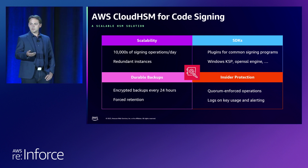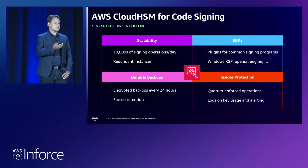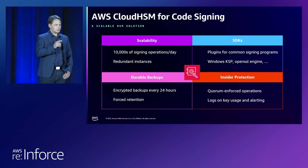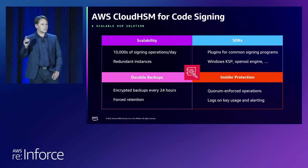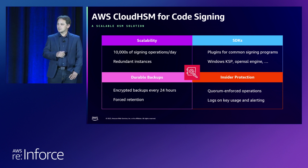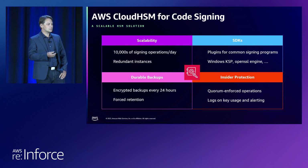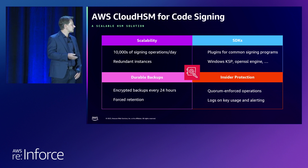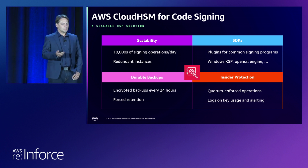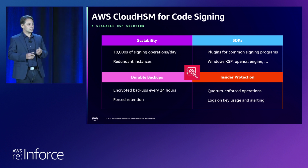Second, and this is often overlooked when you're considering an HSM solution, is SDK support. We mentioned the various signing tools, Sign Tool, the Mac one, Linux, whatever. They need to send a digest to a remote HSM. They don't have direct access to the private signing key. And so an HSM vendor will provide you with a series of plugins, PKCS11, KSP, OpenSSL engine, JCE, that enable your signing tool to interact with the HSM across the wire.